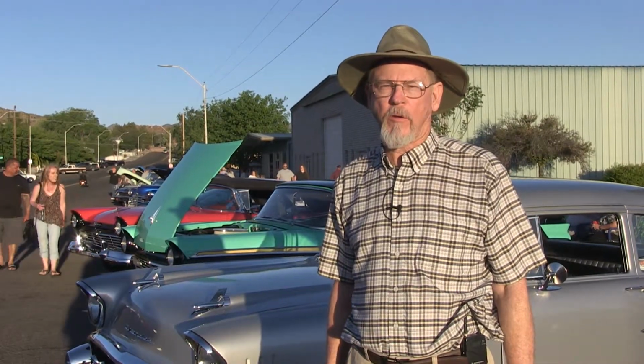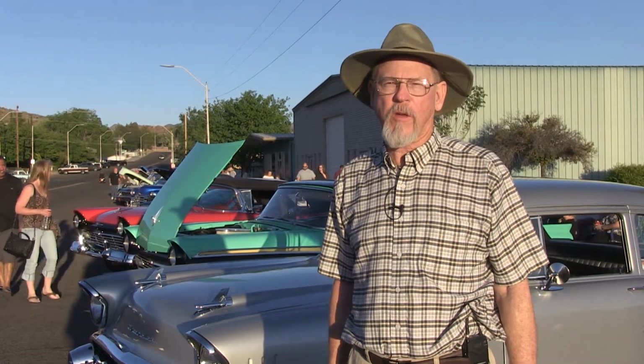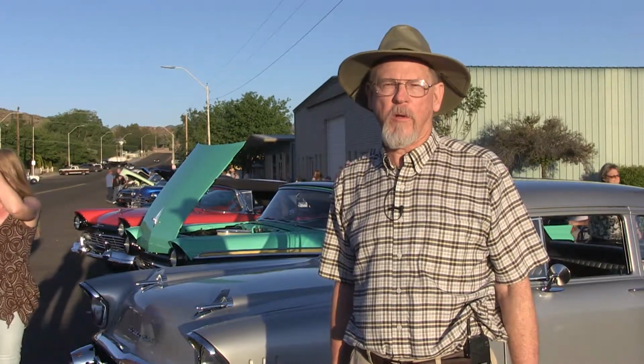Nearly 100 cars on display here at Chillin on Beale Street, so we certainly aren't going to be able to talk to each and every individual, and I might say very proud owner of the cars that are on display here. But Kingman is an area where these car displays go on frequently, so don't miss the next one.